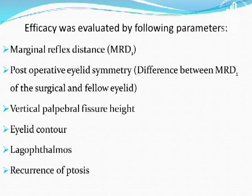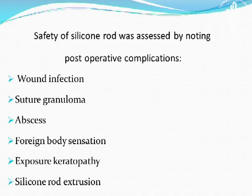The purpose of the study was to evaluate the safety and efficacy of silicone rod frontalis suspension surgery in severe congenital ptosis. The efficacy of this surgery was evaluated by the following parameters: marginal reflex distance 1 (MRD1), post-operative eyelid symmetry, which was the difference between MRD1 of the surgical and fellow eyelid, vertical palpebral fissure height, eyelid contour, foreign body sensation, exposure keratopathy, and silicone rod extrusion.